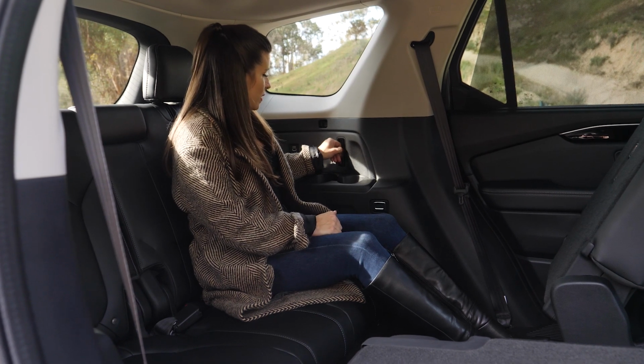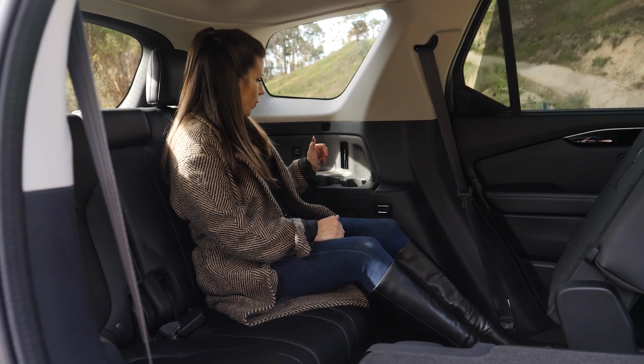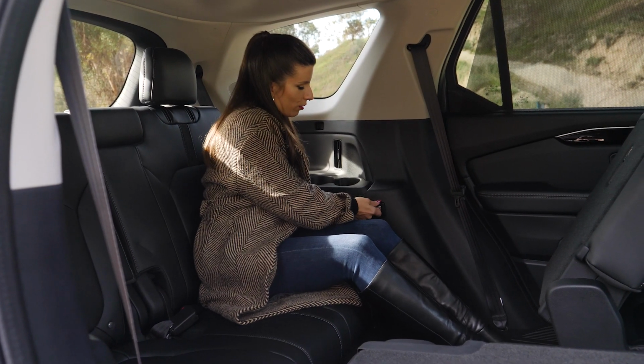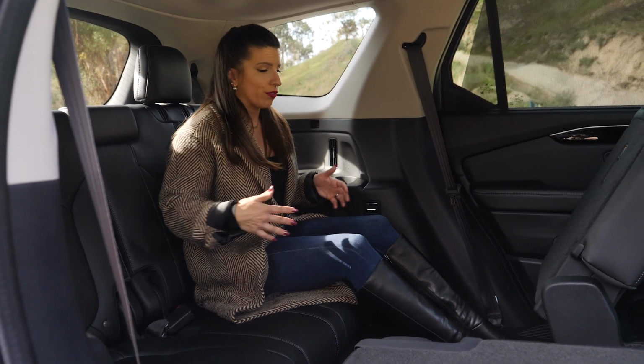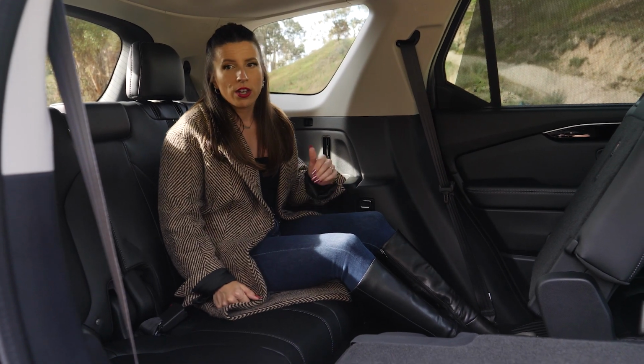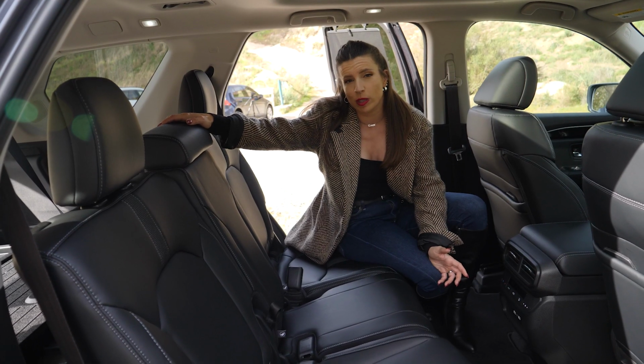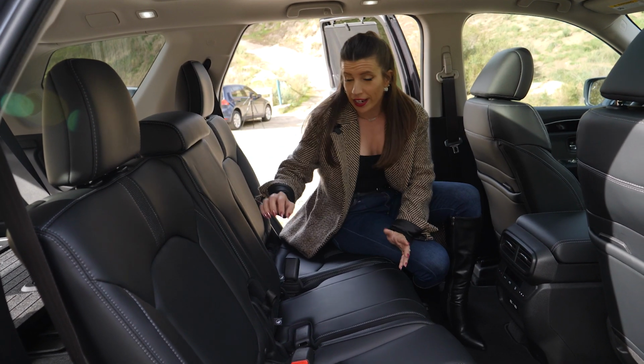You have nice air vents back here, as well as USB charging. These little anchor guys are great if you have this 3rd row folded flat and need to tie anything down for cargo space. So much like the Odyssey, the middle seat of the Pilot is removable and stowable.